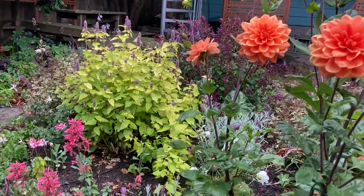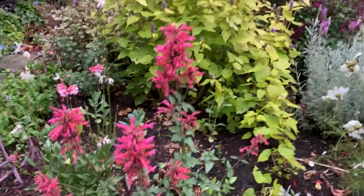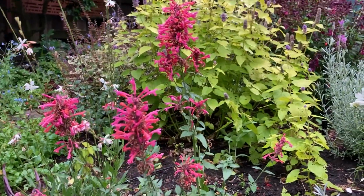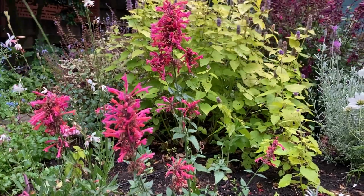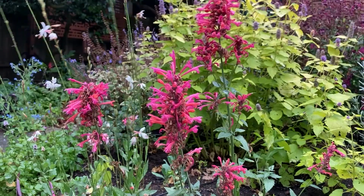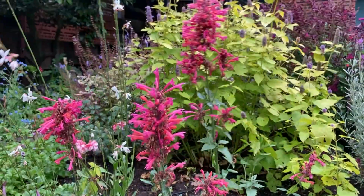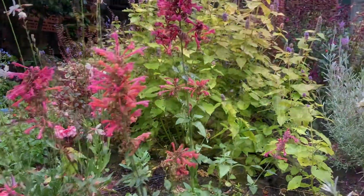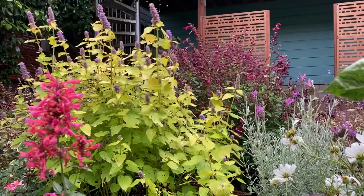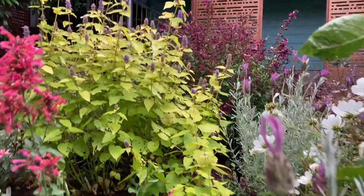The Golden Jubilee still looking okay, but you can see that the leaves have been eaten while I was gone. And this is the coral Agastaches. It looked a lot better a few weeks ago as well. Lavender's looking good. After it's done flowering, I'm going to prune it back into a nice tidy mound.